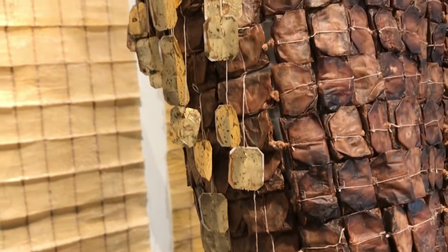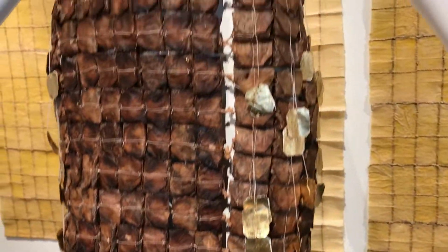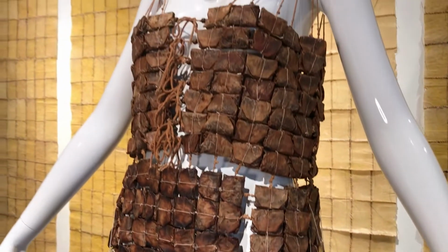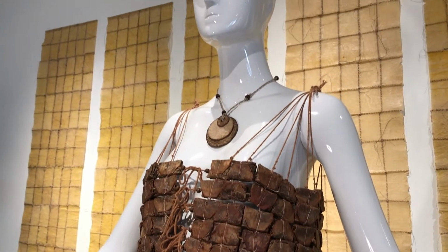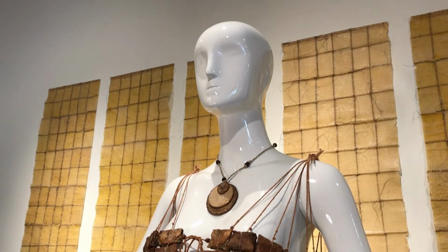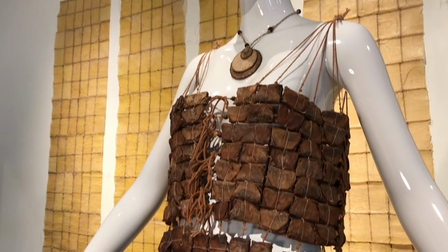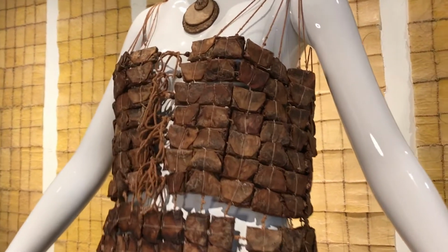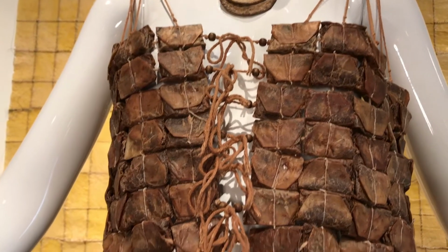Most things that people would throw away are items that I use in this body of work. So the tea bags I collect, I dry them. It's a process. I dry them, I wrap them, I dip them or submerge them into beeswax, and then I weave the tea bags together. And in this example, I've created a gown using the tea bags.